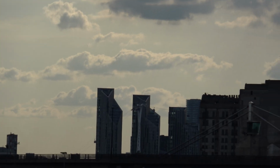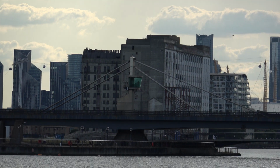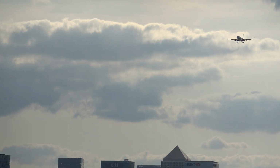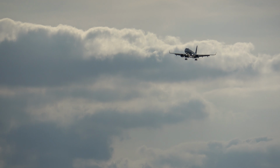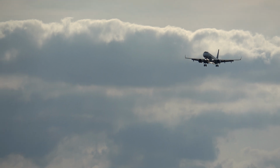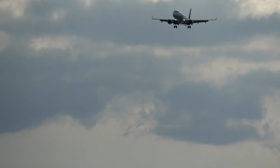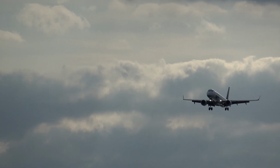Oh, let's see if we can find it. Whoops. It's somewhere. There it is. Can you see it, guys? Should we zoom into it? Let's see. You do need a tripod, 100%.